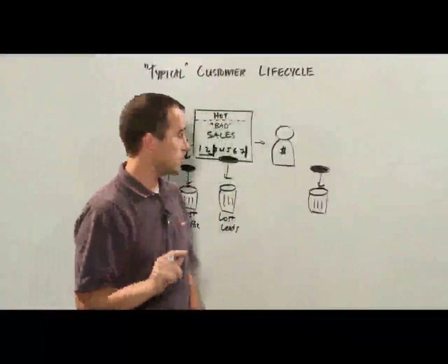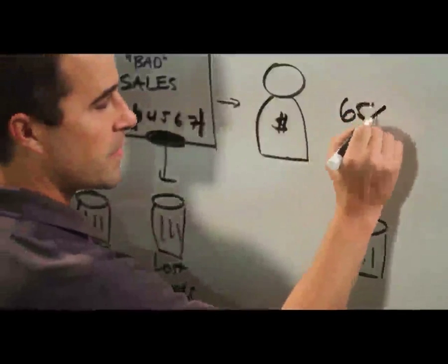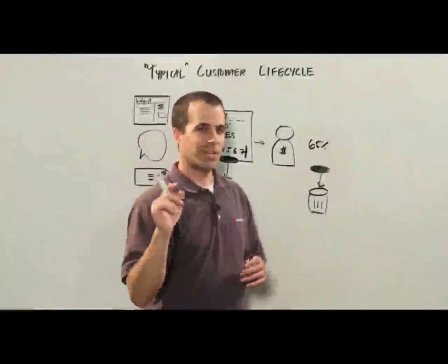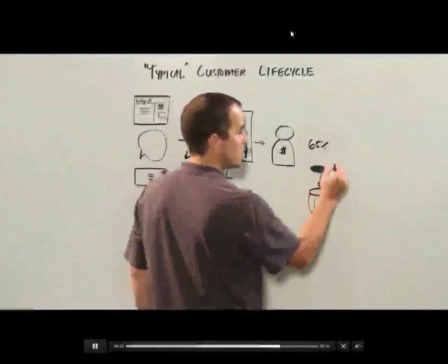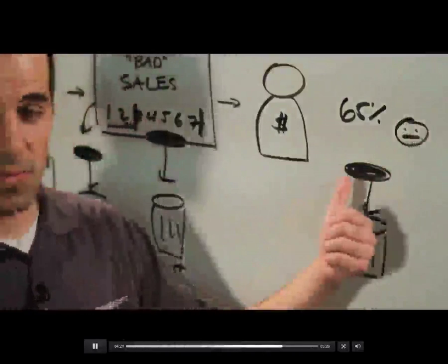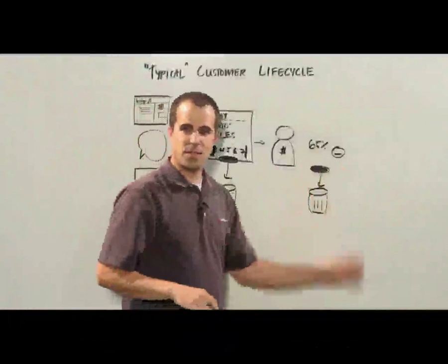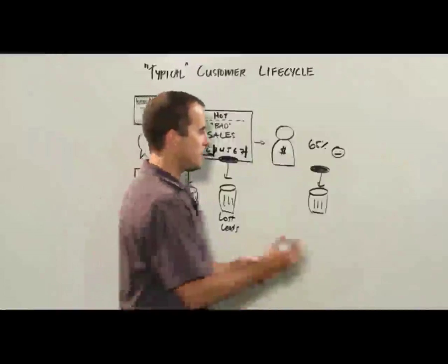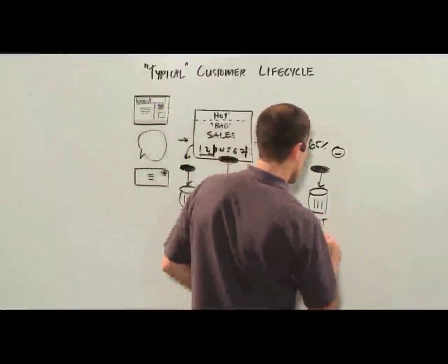Now, in some cases, we actually lose customers. They leave our business. By the way, did you know that 65% of consumers that leave a business to go to another vendor do so not because we jacked them up or we had a bad product or bad service. They leave because of indifference. Isn't that unfortunate that we'd have a customer that we spent all this money attracting and closing, and then they leave because we just didn't do a good enough job to really wow that customer? And it's unfortunate.